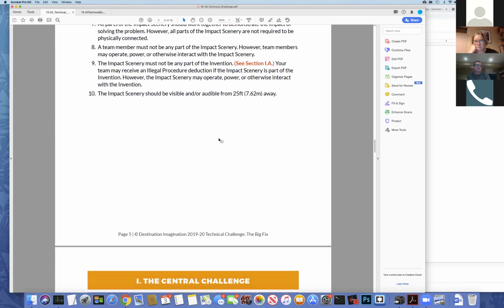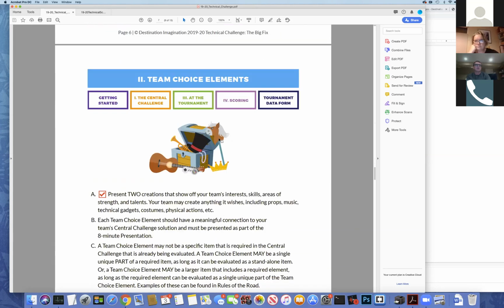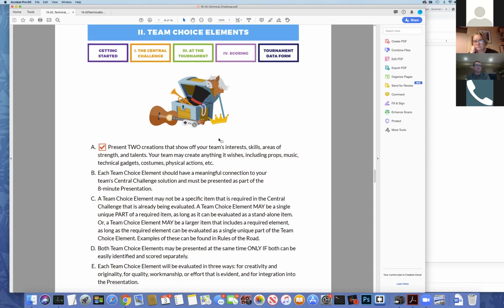And then, just like with most challenges, we also have team choice elements, which are also part of the challenge. And so teams must produce 2 different team elements. And these are additional elements that might be costumes or set pieces or props or songs or things like this that are integrated into the performance. And then teams are also scored on these team choice elements. And we're going to go a little bit more in detail on these different elements as we go through the presentation today.